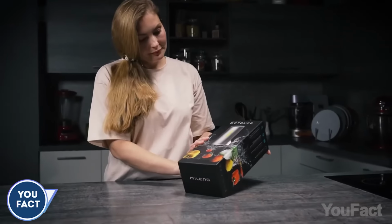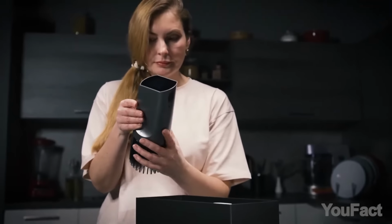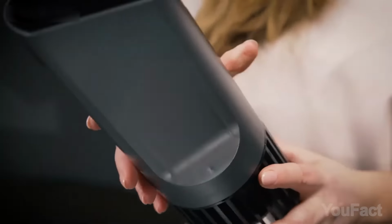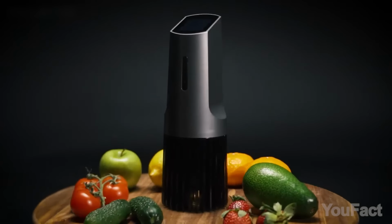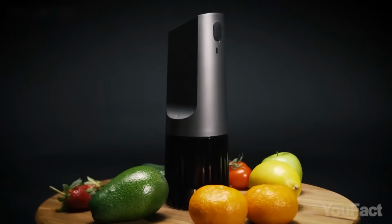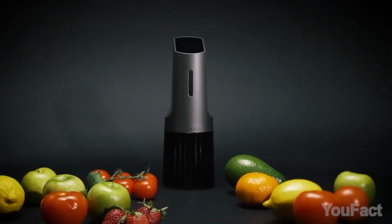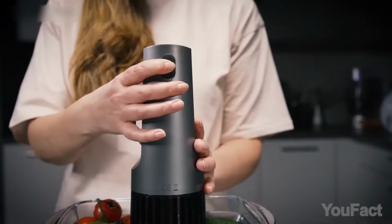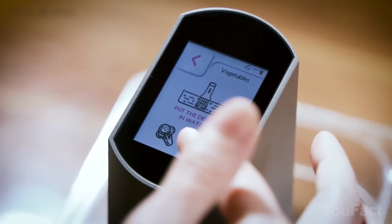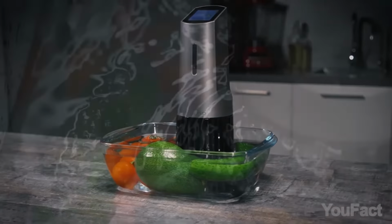At first glance, the MILERD Detoxer might look like a high-tech water bottle, but don't let the design fool you. It's not for purifying drinking water. This compact little gadget is actually built to clean your food. Think fruits, vegetables, berries, grains, even meat and seafood. The way it works is surprisingly clever. You drop the detoxer into a container of water along with your food, press a button on the touchscreen, and it kicks off a cleaning process using ultrasonic waves and active oxygen.